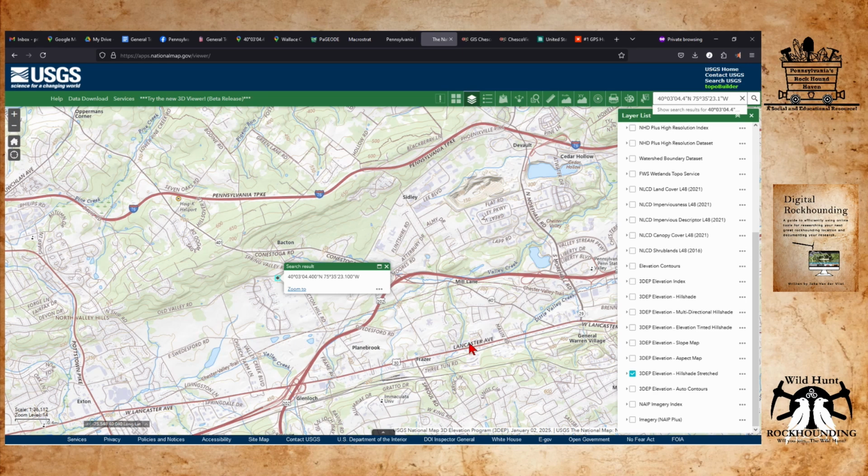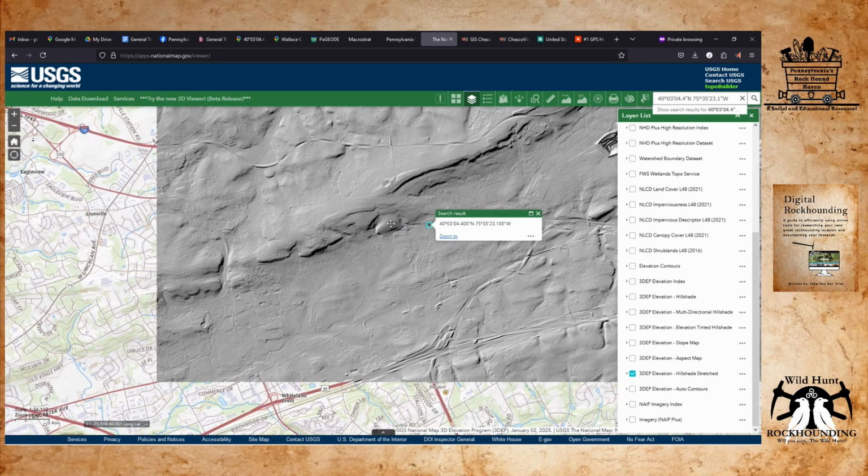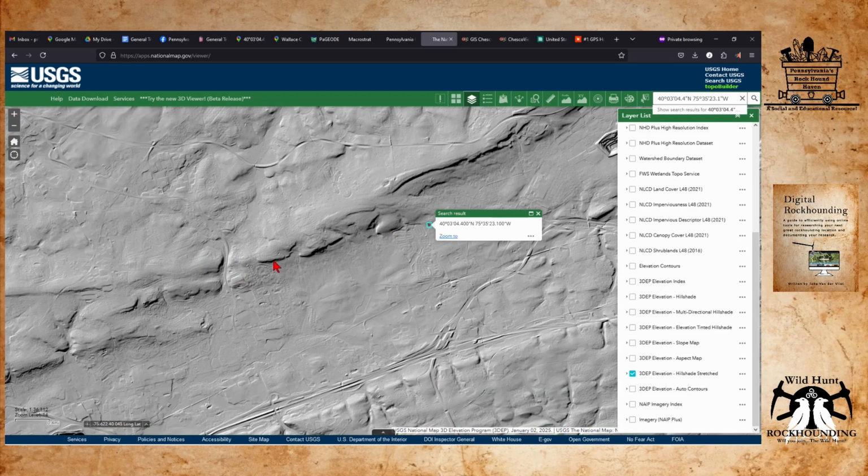Give it a second. Now there it goes. You can see that this gives you even better views than the PASDA website. This is a really, really incredible site. The detail on some of these maps is just incredible.